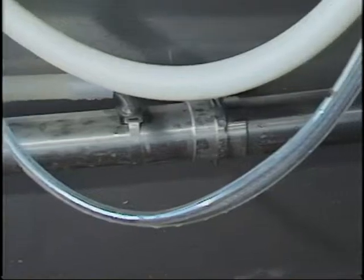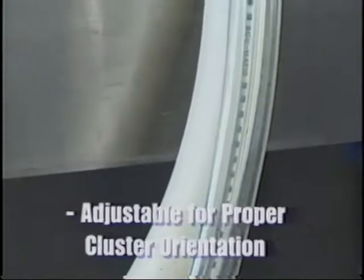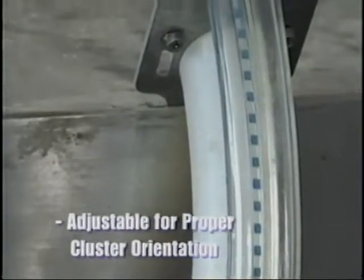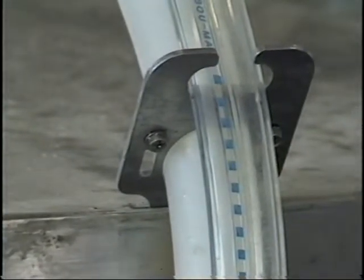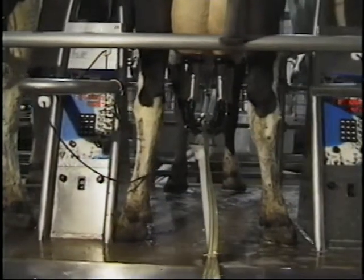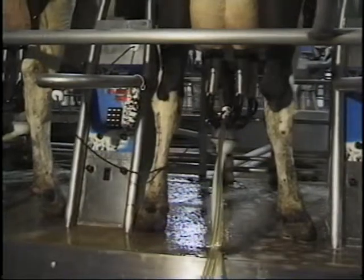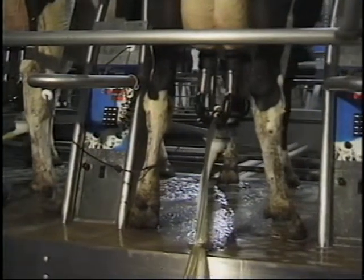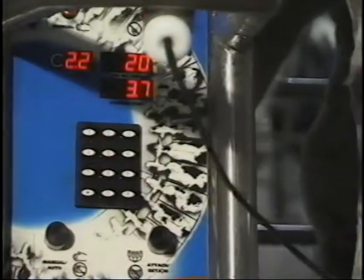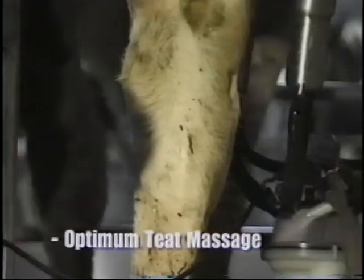The patented Daytona RMS-X rotary hose support allows adjustment of the cluster to provide proper attachment to a variety of udders, an industry exclusive. In many rotaries, the milk hose rests on the platform during milking, allowing for the potential of a lateral bias to cluster positioning. Pulsators are located about 24 inches from the udder for optimum teat massage.